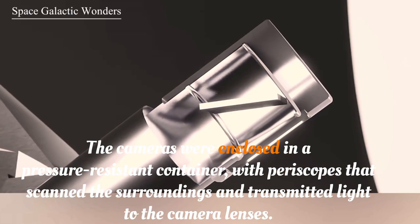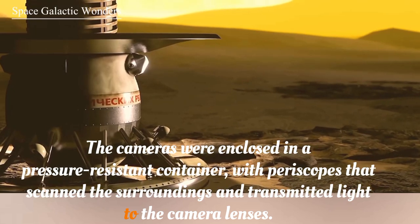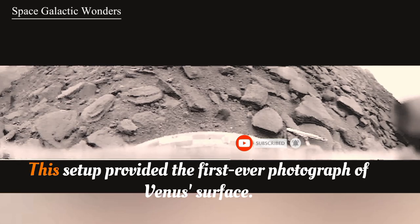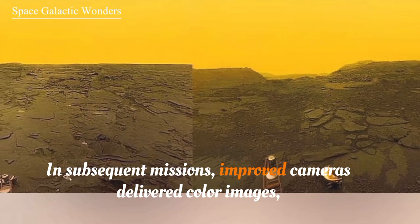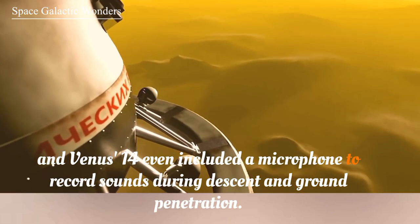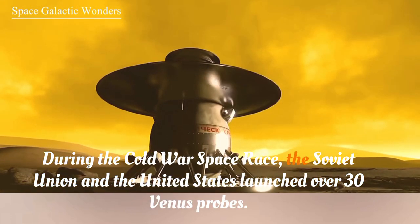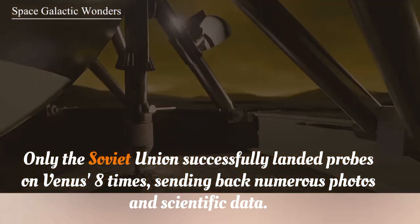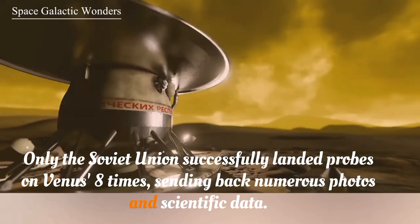The cameras were enclosed in a pressure-resistant container, with periscopes that scanned the surroundings and transmitted light to the camera lenses. Protective covers on the periscopes were ejected upon landing. This setup provided the first-ever photograph of Venus' surface. In subsequent missions, improved cameras delivered color images, and Venus 14 even included a microphone to record sounds during descent and ground penetration. During the Cold War space race, the Soviet Union and the United States launched over 30 Venus probes. Only the Soviet Union successfully landed probes on Venus 8 times, sending back numerous photos and scientific data.